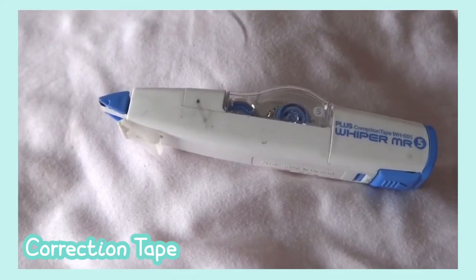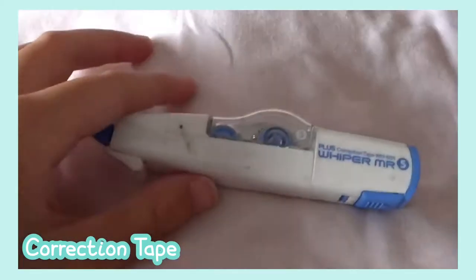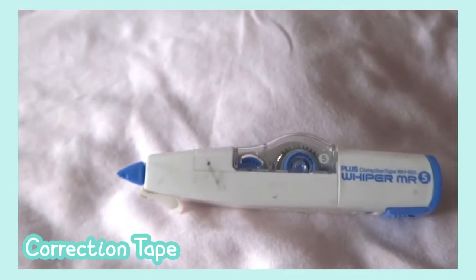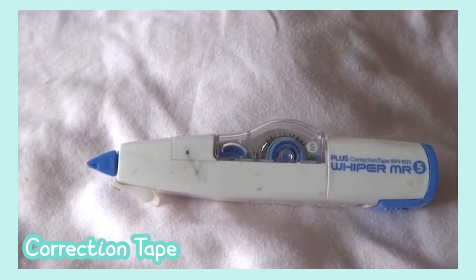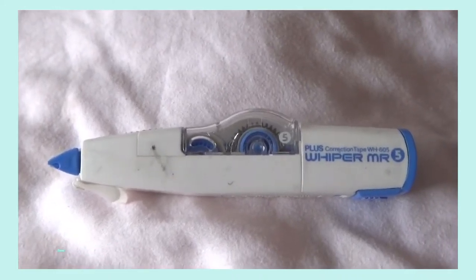And plus, the roll is long. It's around 5 to 8 meters, which lasts me like one quarter, which is about 2 months, but it depends on how much you spend. So yeah, you really need a correction tape.